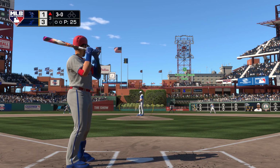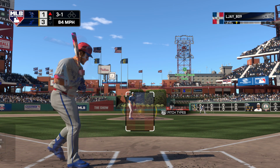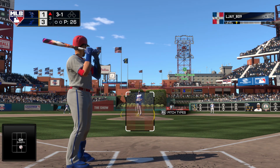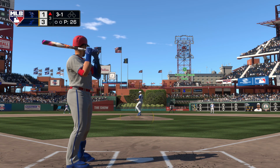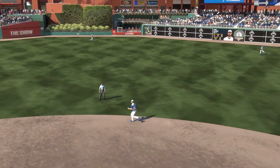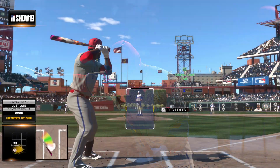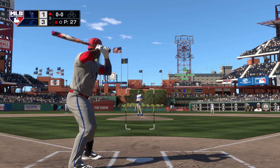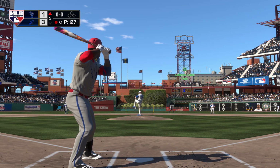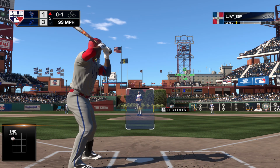3-0 to him now. That one's down around the knees, taken for a strike. A shot to second base and handled for the first out. Batting now. So striding forward now, Luis Severino. Luis Severino. In there, and it's 0-1.